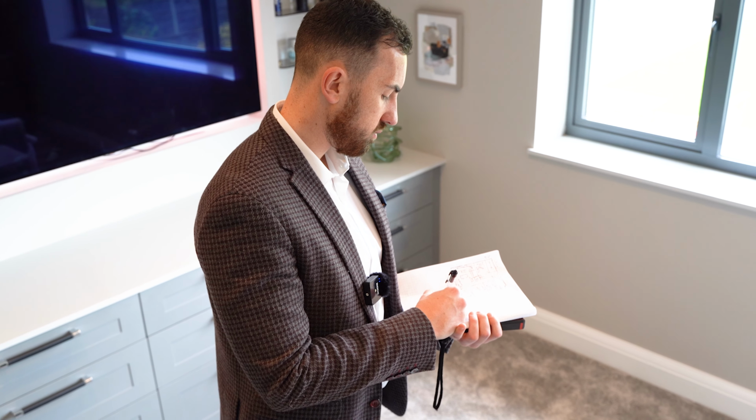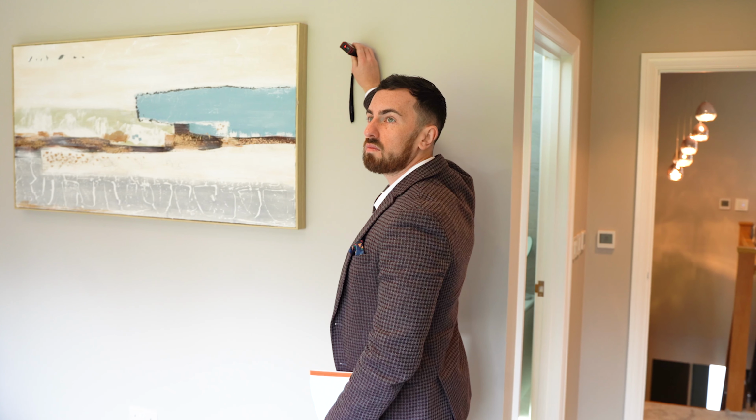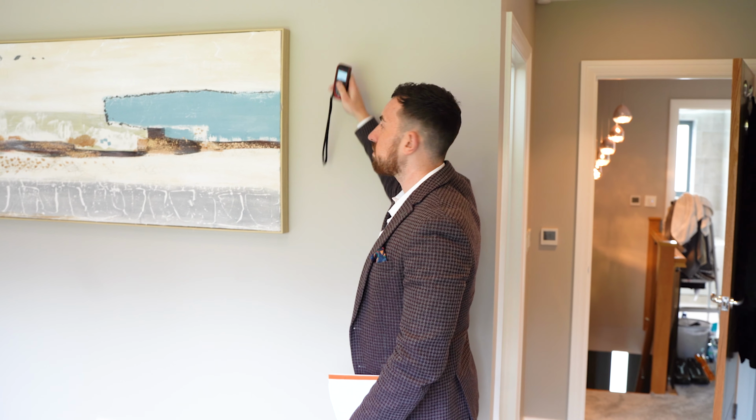So just sketching out the floor plan. I feel floor plans are really important for an advert. Each of our floor plans has the measurements for each of the rooms so people know what the sizes are and what they're working with, because floor plans are one of the first things that people look at when they're looking at an advert.